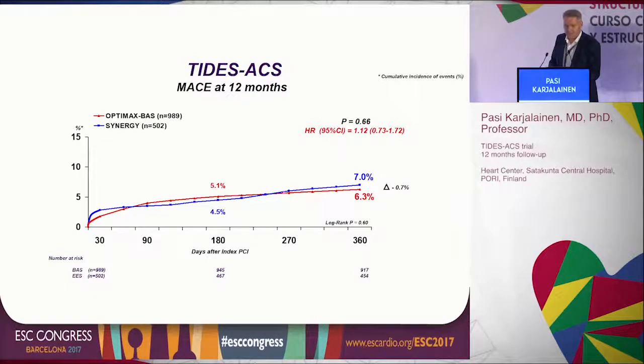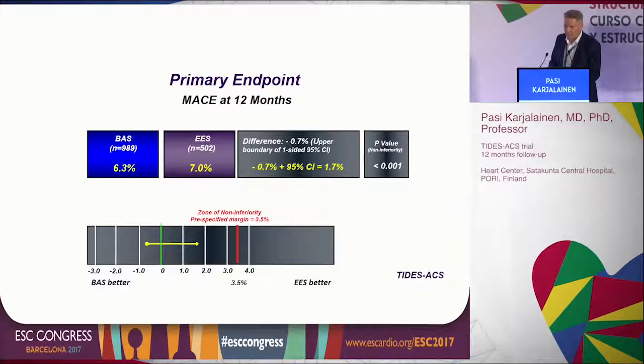Here we can see MACE after 1 year of follow-up, and here we can see that there was no difference with these two devices after 1 year of follow-up. What is interesting to see is that the rate of MACE is quite low in ACS patients in this study. So the primary non-inferiority endpoint was clearly met.